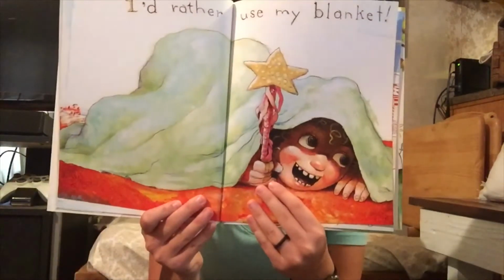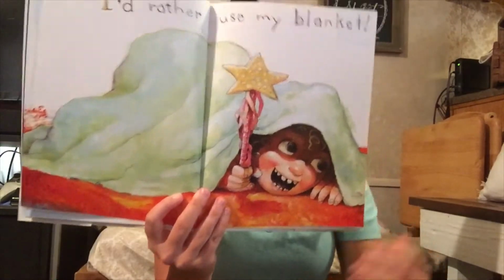So what's some adjectives that we could use to describe the blanket and the wand?